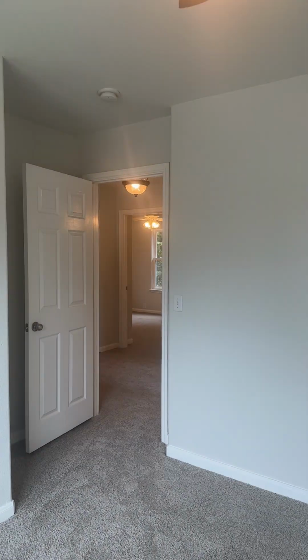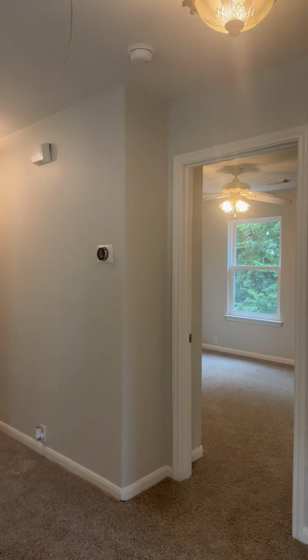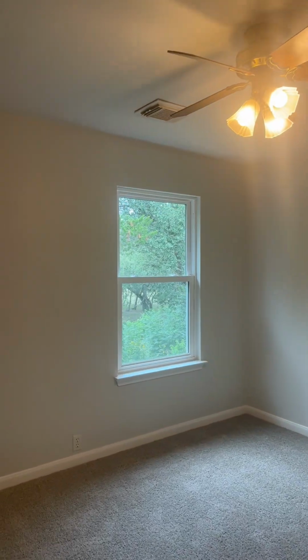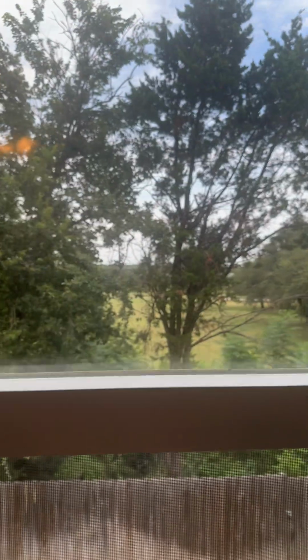So this is your 4-bedroom Heritage Park home. This is on Hikes Drive. It is currently listed at $399,000, and it's hitting all the buttons. All right. Yep, that's the outside.